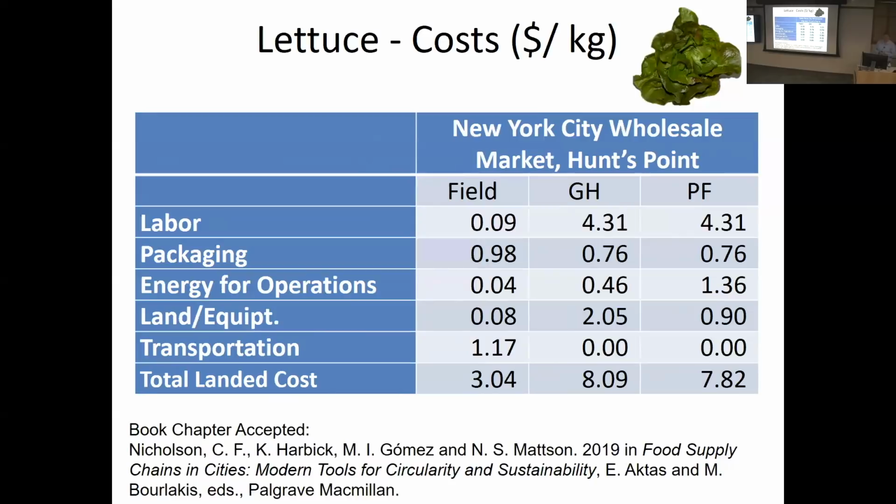When I first looked at this, I was like, wait a second. The energy cost in a greenhouse was substantially lower than a plant factory. And it was, energy for operations was 46 cents versus $1.36. But how can it be that a plant factory is actually cheaper than a greenhouse? And so one of the things that you can look at is the land and equipment cost. And in this scenario, we were assuming production in one of the five boroughs in New York City where land is very, very expensive.